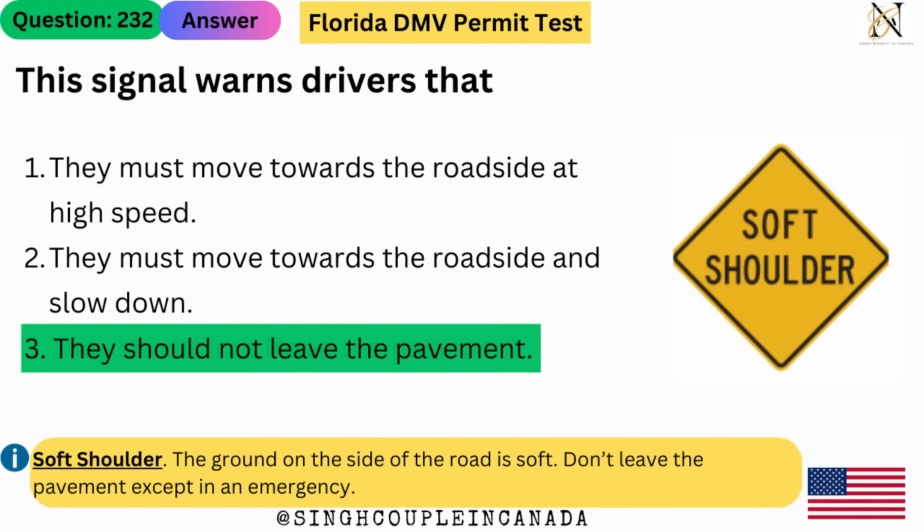The answer is 3. They should not leave the pavement. Soft shoulder. The ground on the side of the road is soft. Don't leave the pavement except in an emergency.